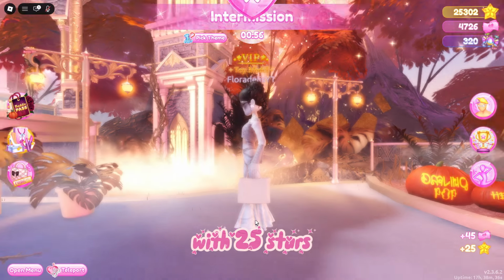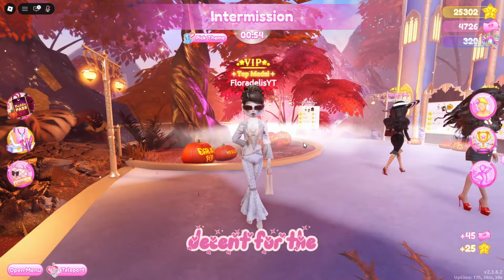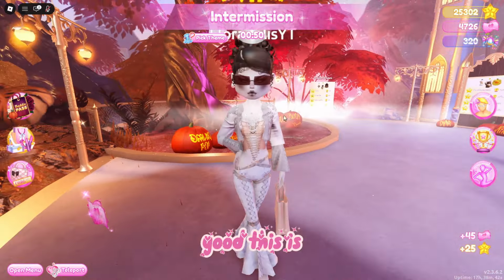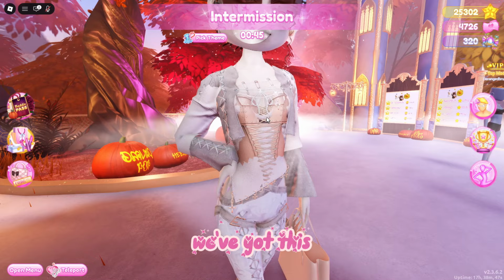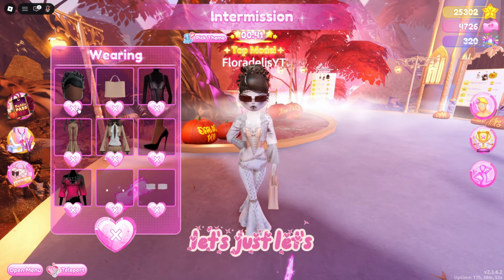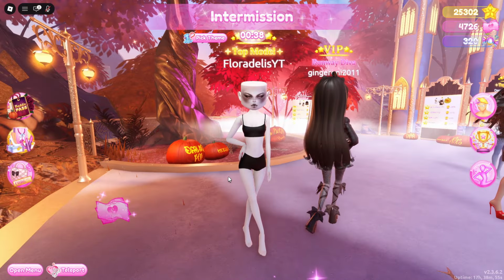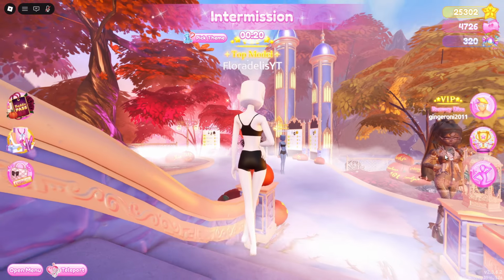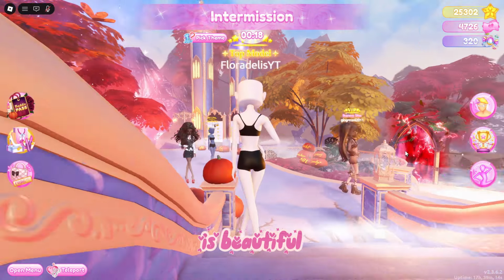We came 5th with 25 stars, which I still think was decent for the abomination that we created. This is not good. I don't know why we've got this random like peach part in the middle here as well. Let's just forget this one ever happened. But this person's outfit was definitely my favorite. I think that was absolutely stunning. That was gorgeous. And the face is beautiful.